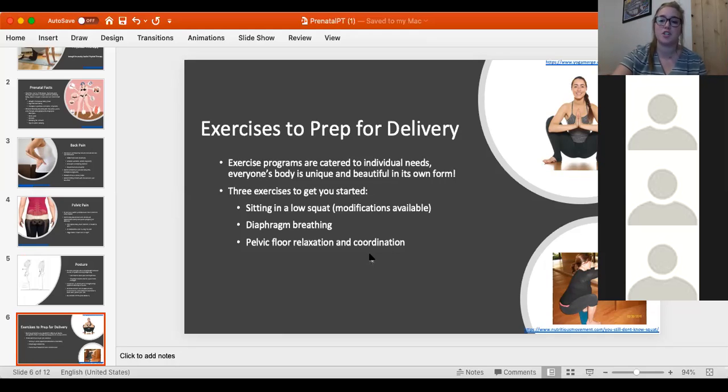So the girl in the bottom picture is actually holding onto a door just to get support or to be supported in that position. And then she has a yoga mat rolled up underneath her heels because it is important to make sure that your feet are down so that your toes could be picked up if needed. If all of that is too hard, you can always just sit on a low step stool and just be completely supported in that position. I often tell people start off with that and then progress to the other ones. Diaphragm breathing, which we'll talk about on our next slide, and pelvic floor relaxation and coordination is all very much key for delivery.